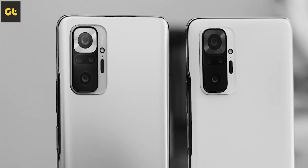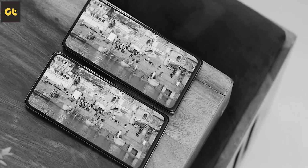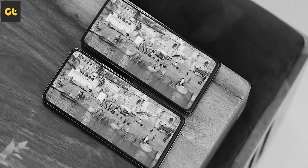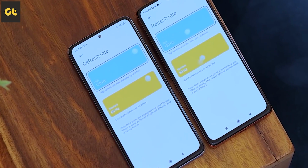Okay, so back in March, Redmi had launched the Redmi Note 10 series in India, which went on to dominate the sub 15 and sub 20k market. I mean, we've seen pretty competitive smartphones from other brands as well, but the Redmi Note 10 lineup was pretty much the benchmark to beat, right?